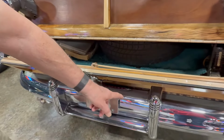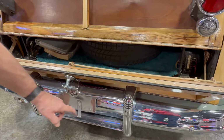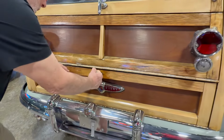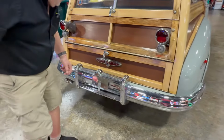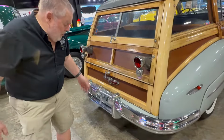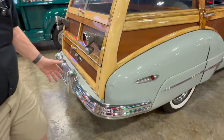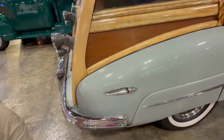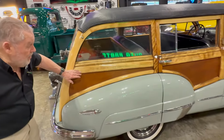So I don't know how you'd ever get the spare tire out of there with this guard on here. So I would tell you that this has been added to it. It might have been put on there when it was new even. And there's a dent right there. So it's got a few little spots in it, but again, the wood looks really good on it.